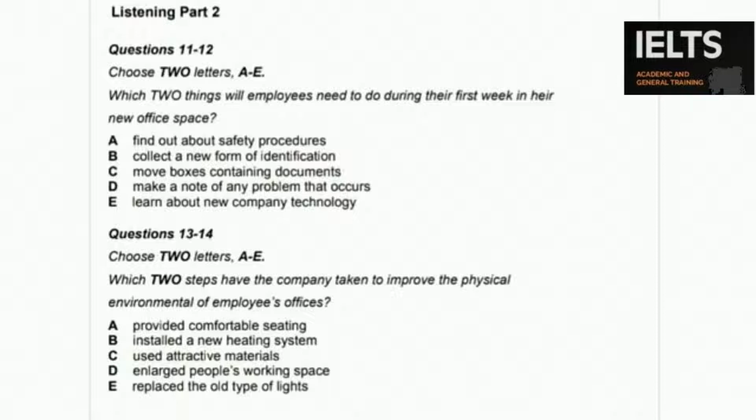Good afternoon. First of all, I want to say thank you for your patience for the last 6 months. As you know, all the office staff had to move to temporary offices while the renovation work at the factory complex was taking place. But finally, that work is finished, and everyone can return to the factory complex and their new office space. We're hoping everything will go smoothly, but there's a couple of things we'll need you to do during your first week back.